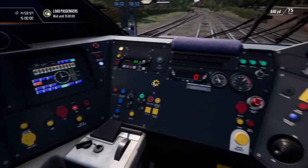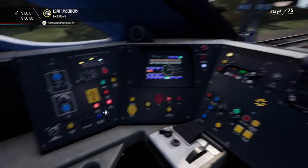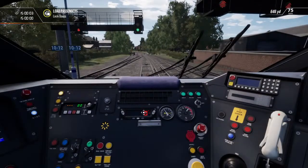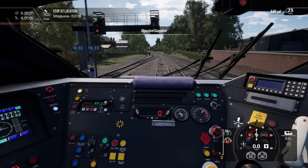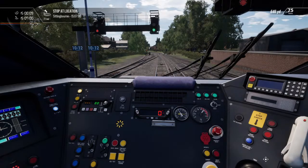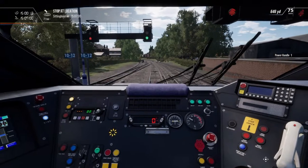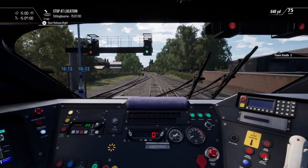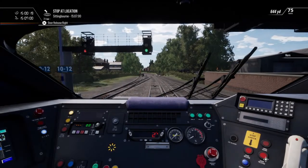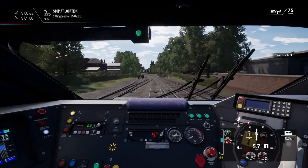We got it reset. You hear that little beep, and that tells you that it's clicked over. You can also check your HUD. Your speedo should be reading miles per hour. Right, we can get underway. What's the exit speed from here? 60.